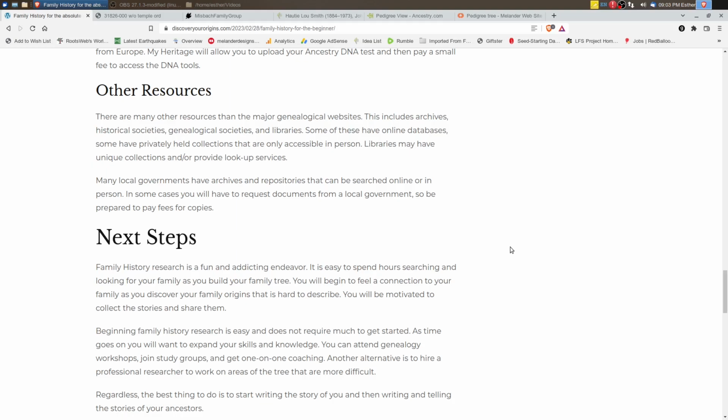Depending on your family, it may be easier or harder to research. It really will depend. So you may want to take classes and workshops, and maybe even get some one-on-one coaching. Another alternative is to hire a professional researcher to help you on areas of your tree that are more difficult. And if you have a DNA question, you may want to bring in a professional to help you, because that can be a very difficult thing to figure out.